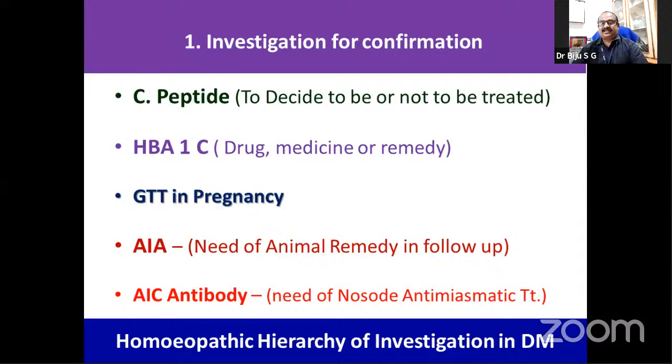And HbA1c, you know, it is an average of the glycated hemoglobin for 120 days. Whether we have to treat at drug level, that means whether we have to continue the modern medicine or give an alternative medicine for the diabetes mellitus, or the remedy as a curative remedy, single dose, like that, this HbA1c will decide that. And GTT in pregnancy, all of you know, glucose tolerance test in pregnancy. Anti-insulin antibody is needed for an annual remedy in follow-up. That we will discuss later.